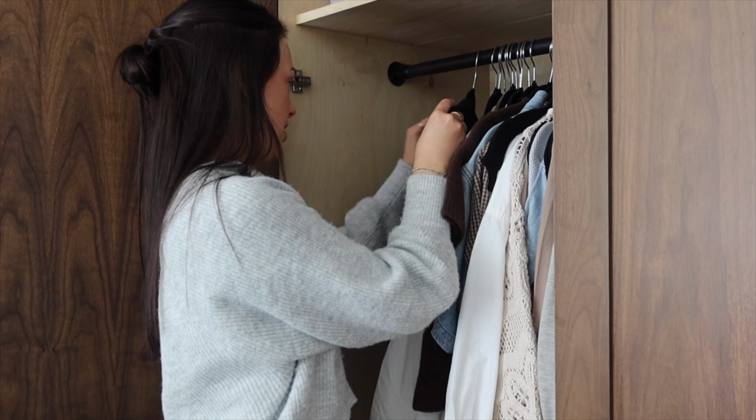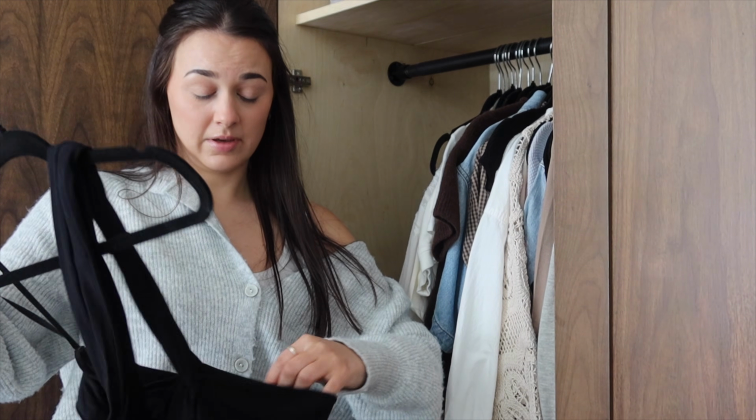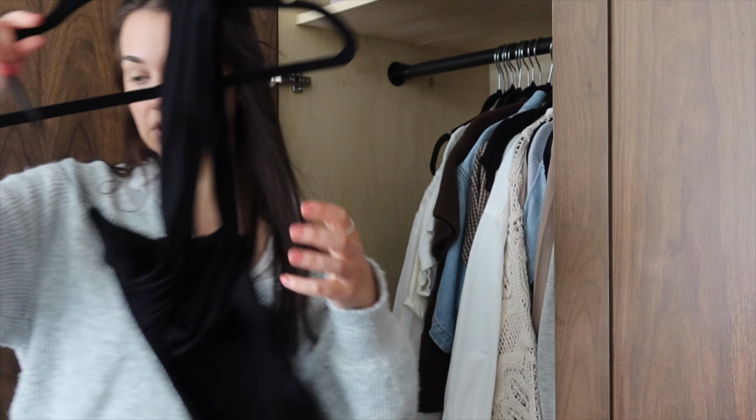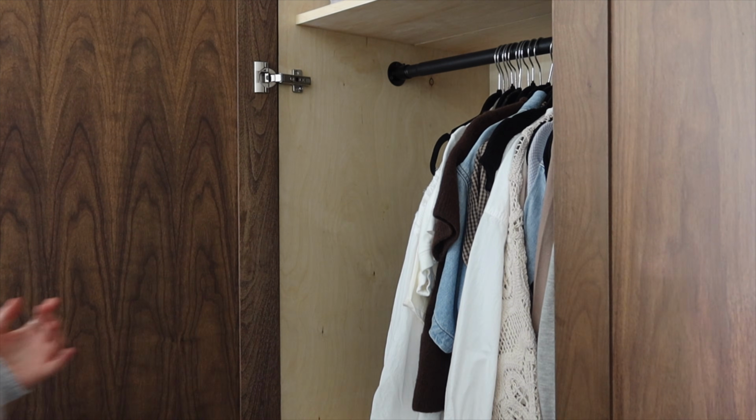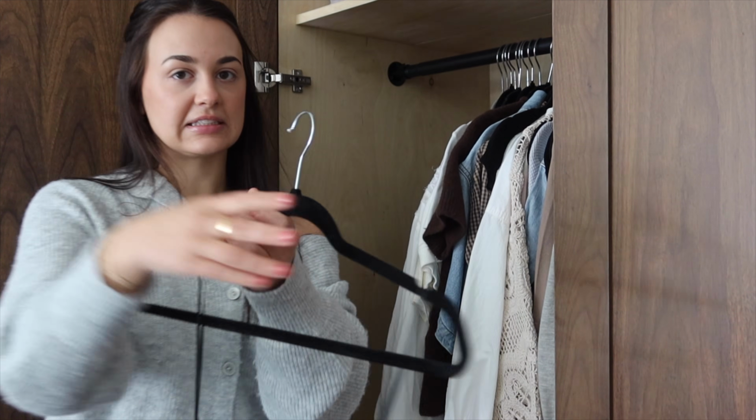It doesn't even need to be the matching one. Super cute. This can go. Some of these clothes I've had since college, so debatably even high school. I'm gonna keep this. I love this top. Even just going through your closet and reminding yourself of everything you own, I feel like I'm already seeing pieces that I forgot I owned and I'm excited to wear again.